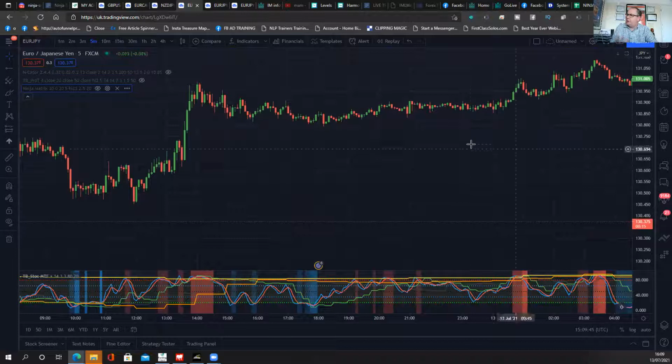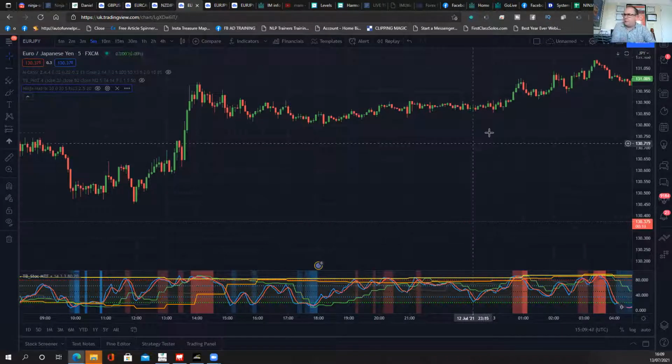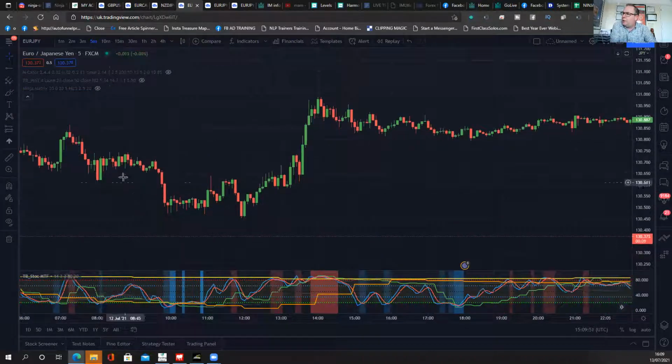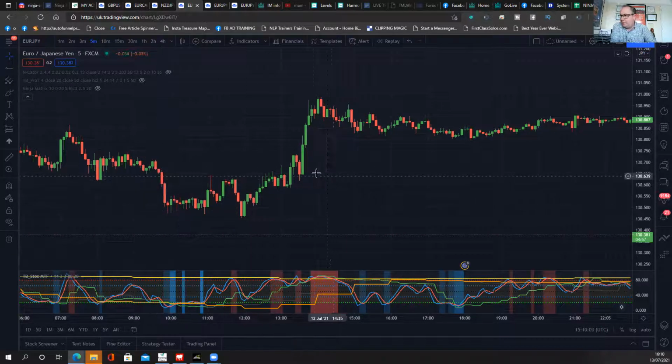Just in case you don't know these sort of things, let me explain them to you. These bars on the screen are called candles. They're called candles because, like this one, look, it's got a wick sticking out the top, these lines sticking out the top. So it looks a bit like a candle, right? So they're known as candles. Bottom line, red candle, the price went down. Green candle, the price went up.